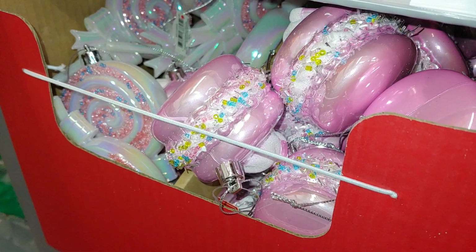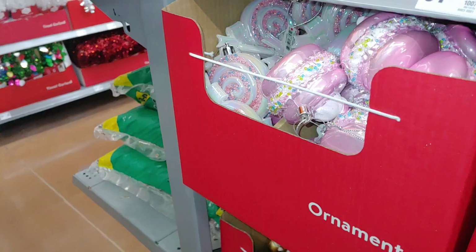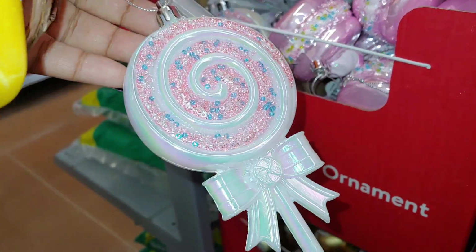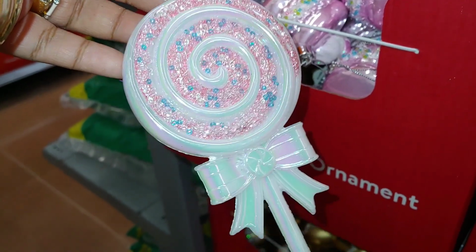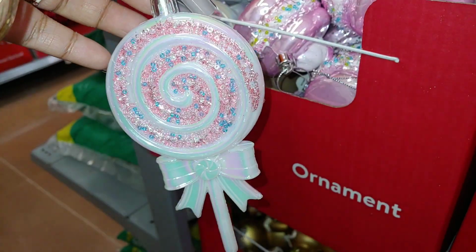Look, more ornaments. They have macaroons and lollipops. Let me get them out. Look how cute. That is adorable. I need them. Look at that. They're like a clear iridescent kind of look. They're plastic, and they have the little beaded sprinkles all around the lollipop and swirled. And look at that little peppermint touch in the middle of the bow. These are adorable.